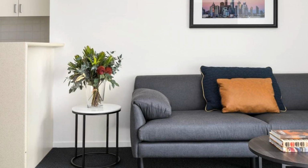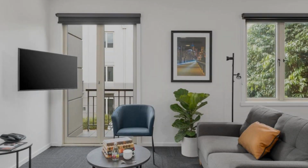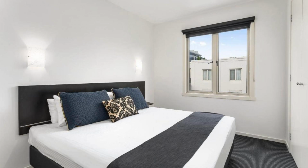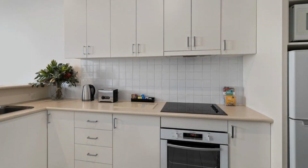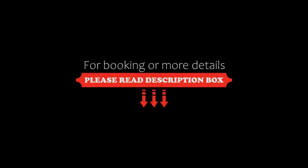You can see more than 100 reviews of this hotel on booking.com. Its review rating is 8.1, which is very good. Check-in time of this hotel is 2 p.m. The checkout time is 10 a.m.